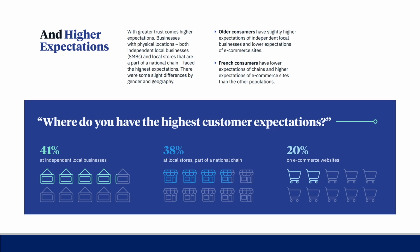With that trust comes higher expectations though, and you need to deliver on that. So whether you're an independent local business, maybe you're a local store that's part of a national chain, there is a higher expectation than what they expect from those e-commerce only websites.